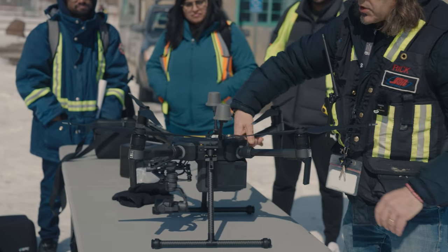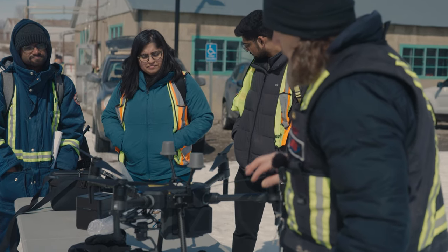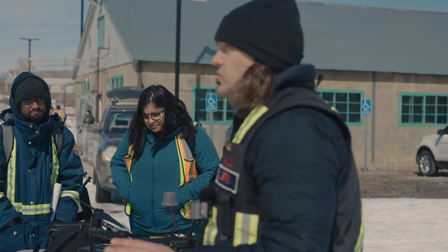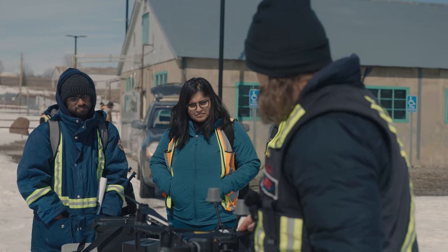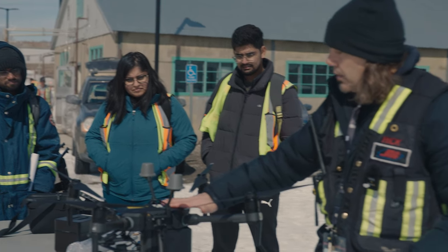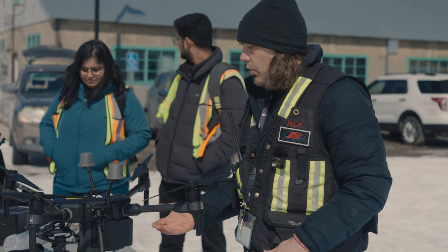So this is an industrial grade drone. It flies down to minus 20, which means that temperature is not an issue for us. And the reason why it's capable of flying in those conditions is that there's a battery heater inside the drone. So it keeps the batteries warm as it's flying.